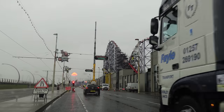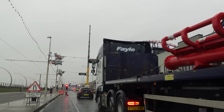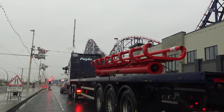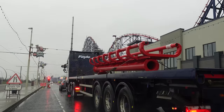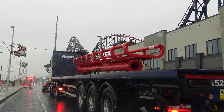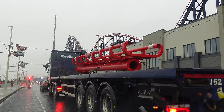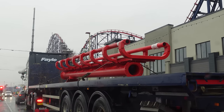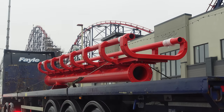Yeah, on to the fourth bit of track going in then. There's track section number four. Get quite lucky with this because every time they pull up, they end up behind a red light, giving me a chance to film it like this. Doesn't look like a massive track section that, so I'm gonna guess that there is still three more to go on, including this one anyway.